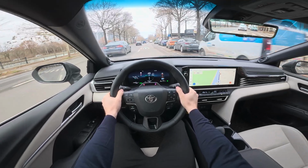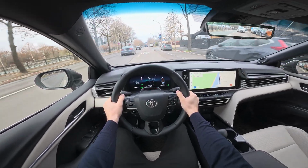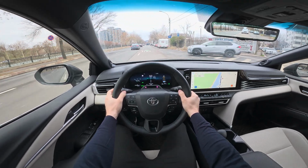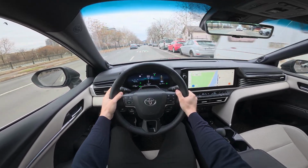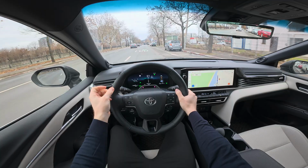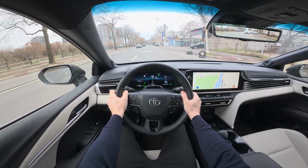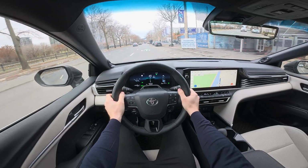But yeah, I'm super happy that I managed to get those numbers, 4.8. And yeah, I think we'll stay like that. I think this is it. You have arrived at Toyota.